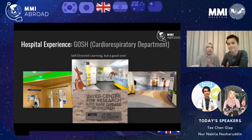Apart from that, I also got to go to the Zayed Centre for Research into Rare Diseases in Children, right next to GOSH, where we go for clinics. Those are really cute wards. It makes me feel really at home rather than at the hospital itself.